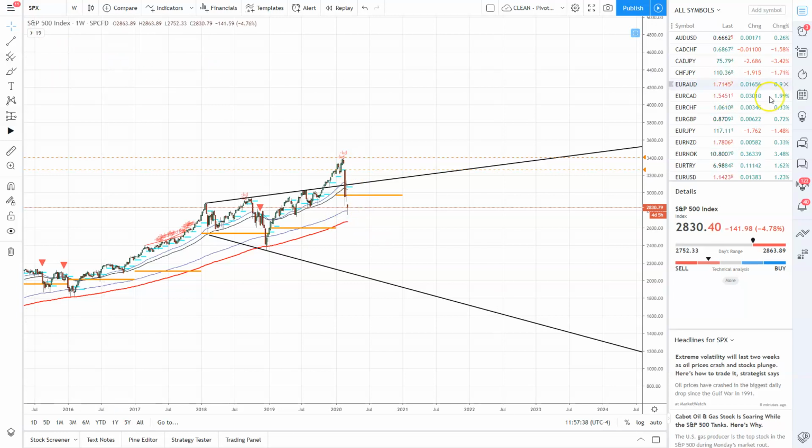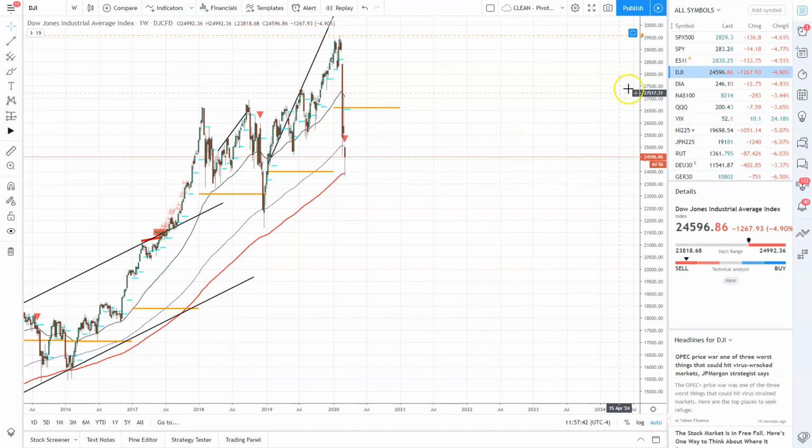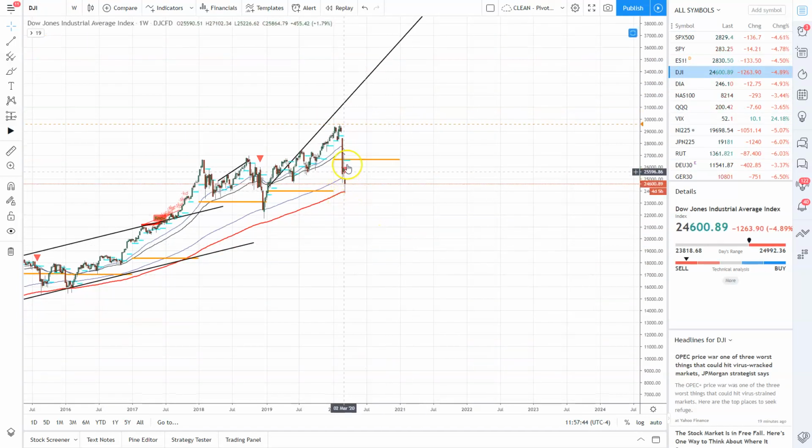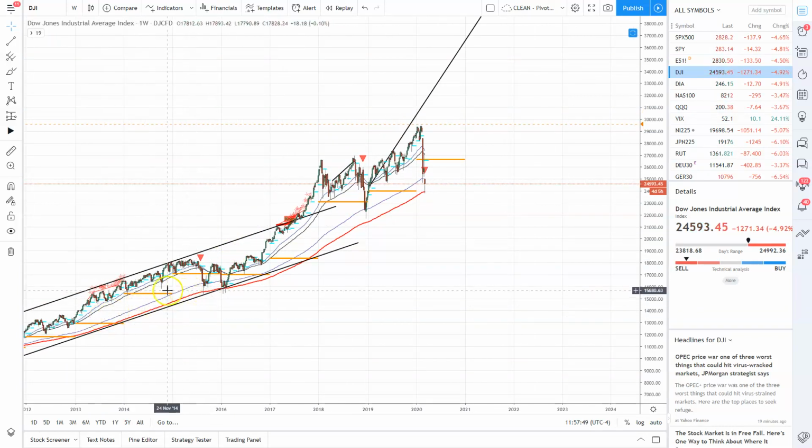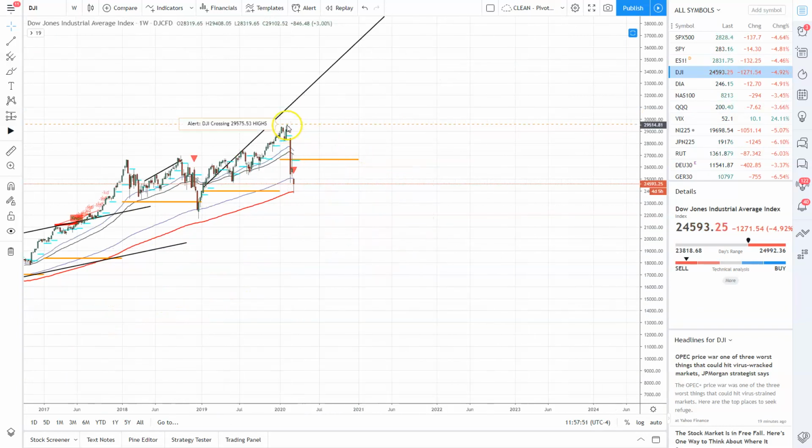That is the S&P 500. If you take a look at the Dow Jones, same thing. That weekly 200 moving average, price just fell right in between. We have all these beautiful levels. A lot of support at the 200 exponential moving average, and we dropped right down to it. So can we hold that level?